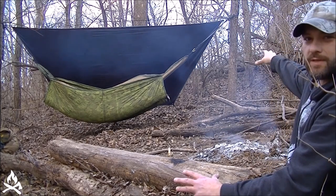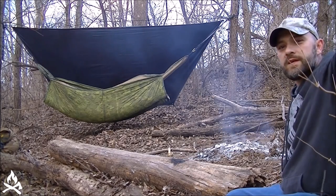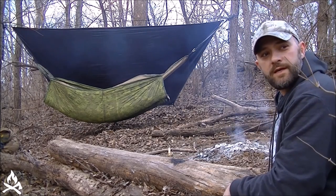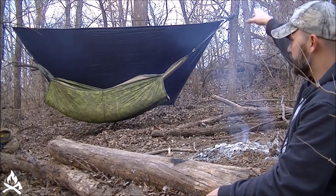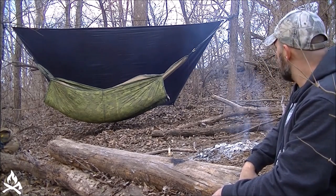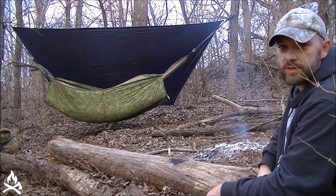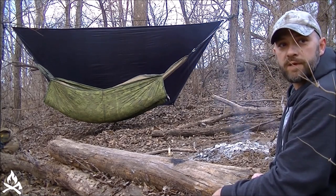The trees may be a little too close together, but I was kind of limited because I have widow makers in other areas wherever I had hammock spots. I don't have anything dead that can fall on me over here. Nice safe area. Kind of protected by the crest of this hill from the wind and everything. So seems like a pretty good spot.